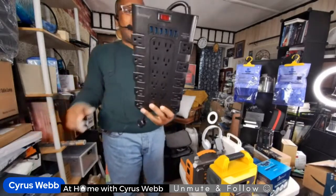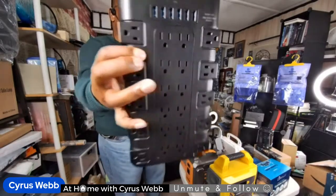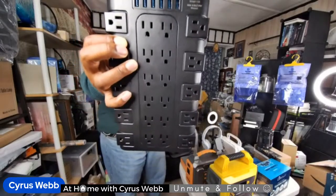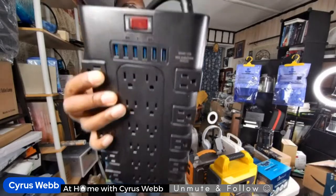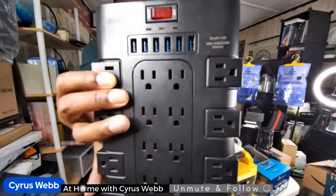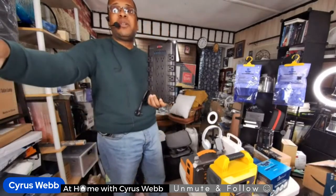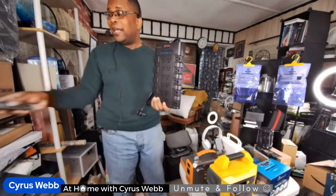So on the wall outlet, again, you get 22. You can see they go down the sides here, as well as down the middle. So this is great for content creators who have a lot of things that they have to plug in. Great for events as well. Again, you have six USB ports on this. And the great thing is that it does come with a surge protector. Because, of course, when you're working with so many items, that becomes an issue. $27.98 today for this. That's 36% off. A really good deal. Definitely comes in handy.